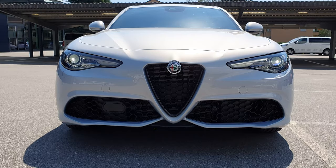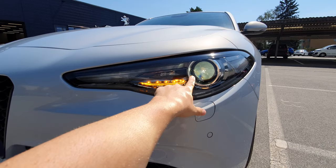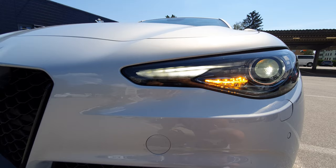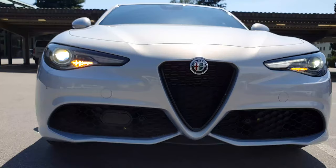You can see that even the turn signal lights are LED light. And here is the high beam, low beam, also LED light. The latest technology from Alfa Romeo. You can see also the logo right here on the side. They are beautiful. The design is super beautiful. I don't know if you can see it so well right now in the daytime, but the design, it's phenomenal. Beautiful design, beautiful lights.